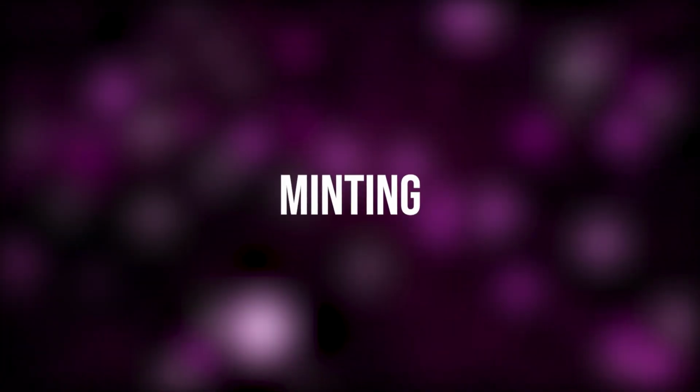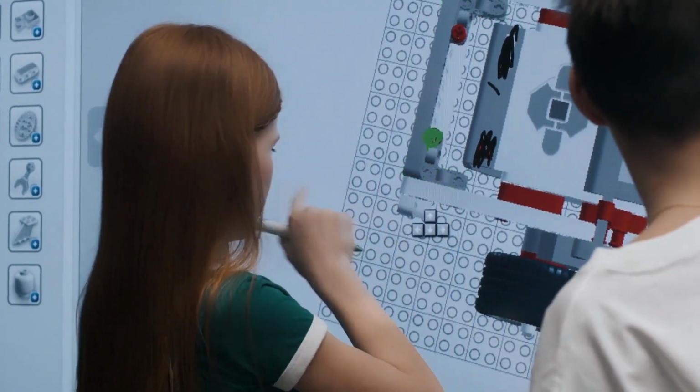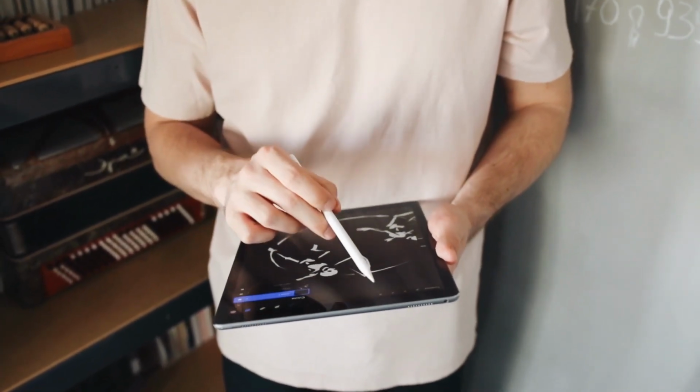Now, you must be thinking about how an NFT is created. The term for making an NFT is called minting. What does minting mean? Minting is the process of turning your digital art into a part of the blockchain on its public ledger. This way, your art cannot be tampered with so that your interests are protected.